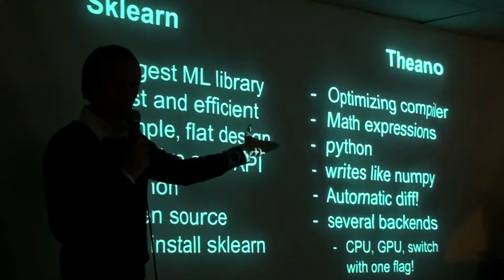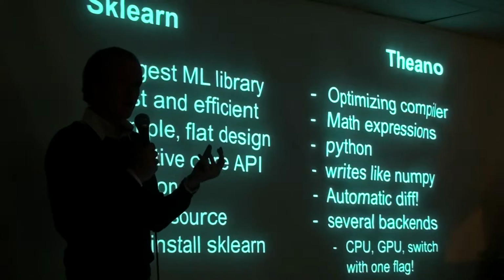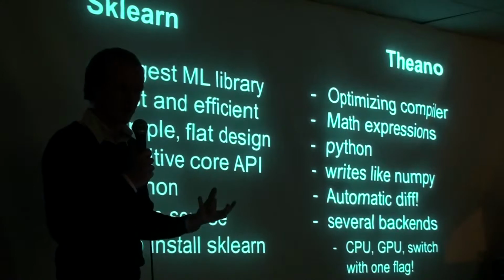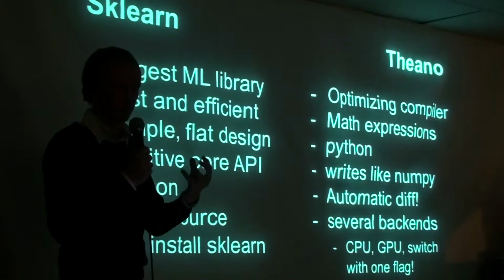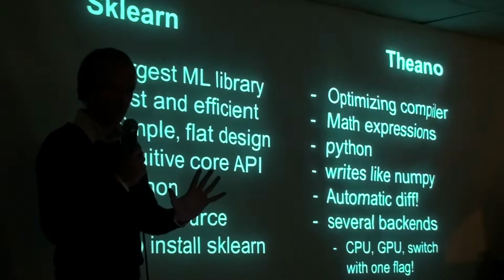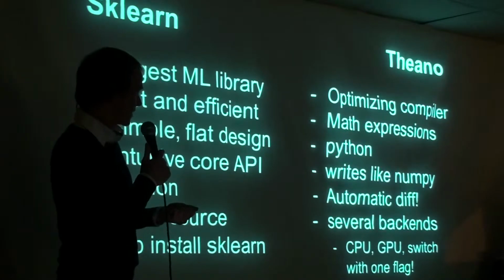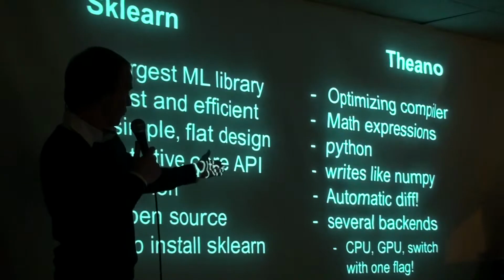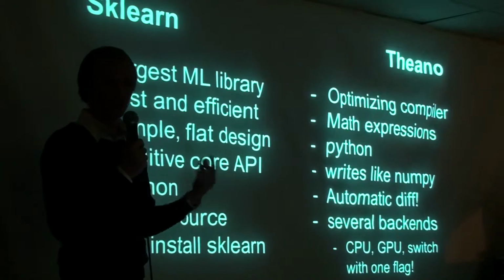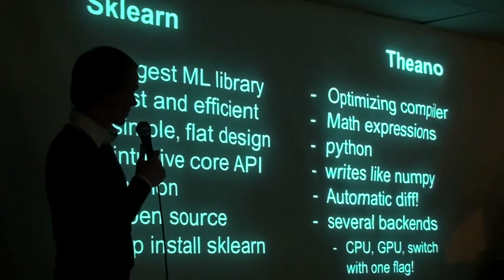Theano, on the other hand, is also a Python package. It is a compiler for mathematical expressions. So, if you're familiar with NumPy, which is basically the core numeric engine of Python, for Theano, you just write NumPy expressions and concatenate them as much as you want, and it will compile them for you. And another extra cool thing is automatic differentiation. So the expression that you put in, if it's not too violent, can be differentiated. So you have the derivative.